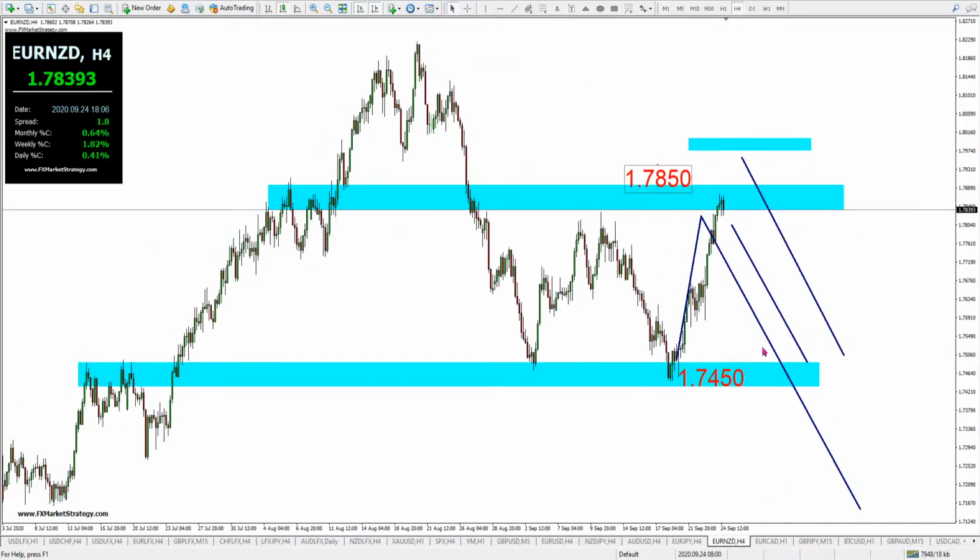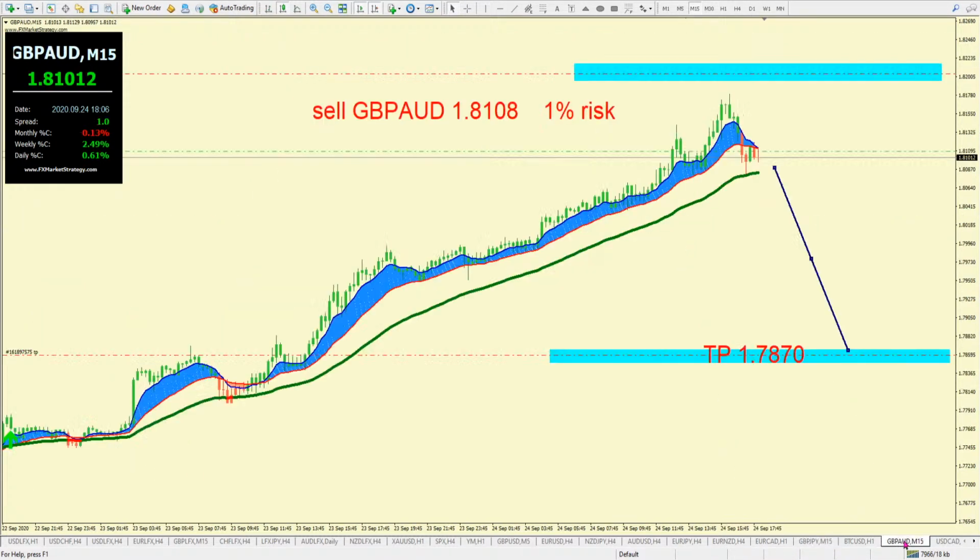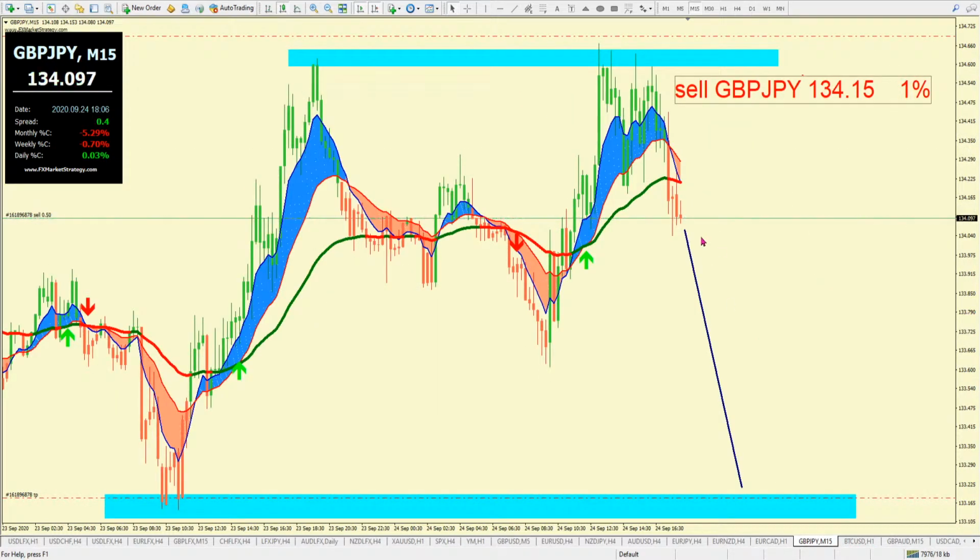Euro New Zealand also did go good with us. So far, also, pound Japanese yen looks like it's going to come down a little bit here. Watch out. If pound Japanese yen comes really strong, pound Australian is not going to move the same way, because Australian and Japanese yen are kind of opposite. They depend on the stock market. If the stock market is coming down, pound Japanese yen is going to crash, and pound Australian may be going up at that time. Maybe. It depends on the pound itself in this situation.